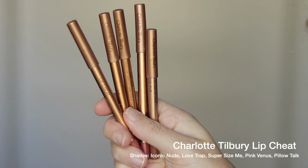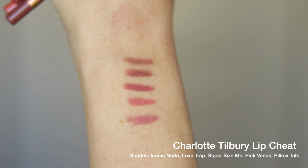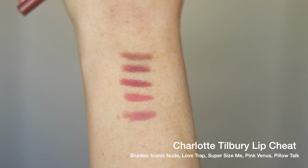Of course, I can't forget my babies, my Charlotte Tilbury Lip Cheats. Again, I always put a disclaimer that I have this weird affinity for these. I realize that they can be duped. I realize that, like I said, I just held up probably 2 shades. I could at least do 2 colors in this, but it's just something about her packaging, her formula. I just really have always loved her Lip Cheats.